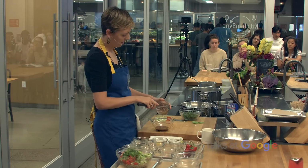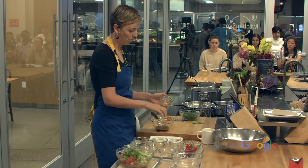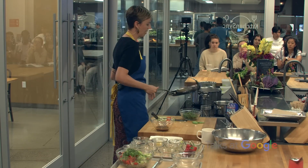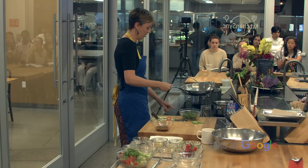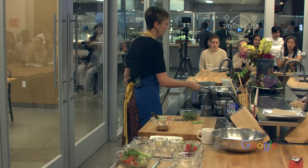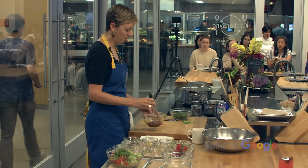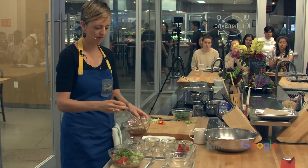And last but not least, our rice vinegar, and actually I hear my little sesame seeds popping. So you just want to kind of stick your nose in it, and when it smells done, it's done. Okay, so we're just going to whisk this up and dump it on.